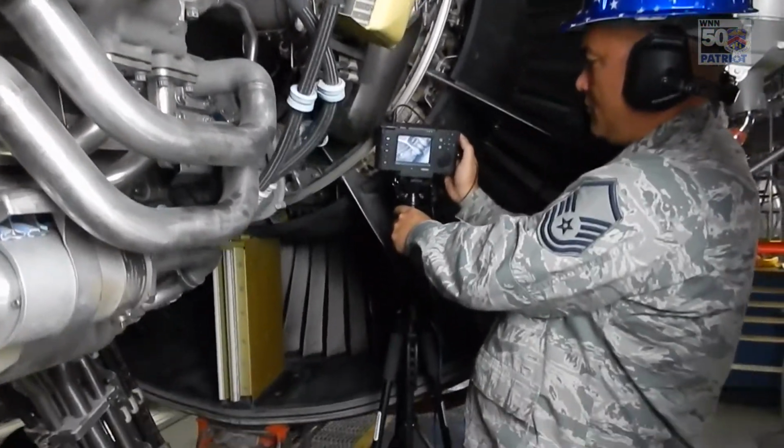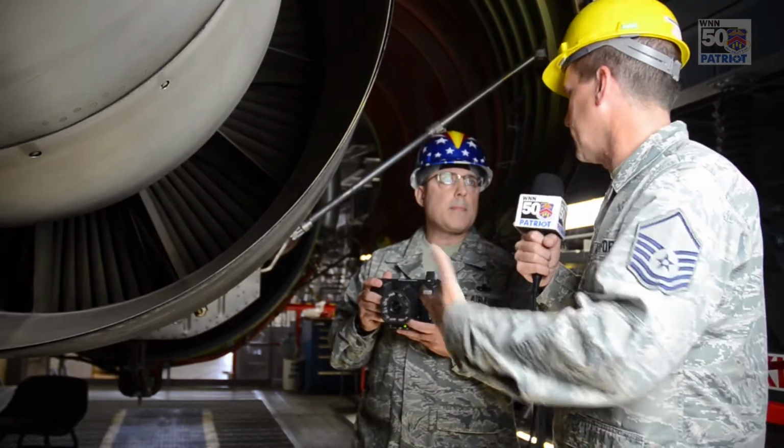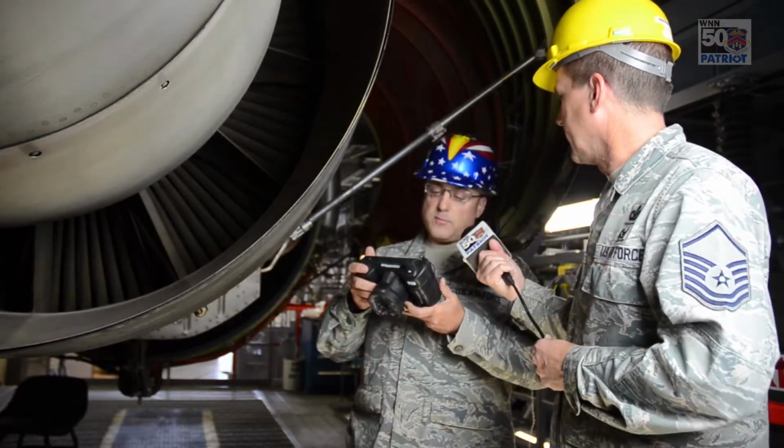And is there anything else you wanted to add about this relatively new asset that you have here? No, it's one of the things the Air Force pays for. This is one that really does work. I have to hand it to them. This is an excellent idea.